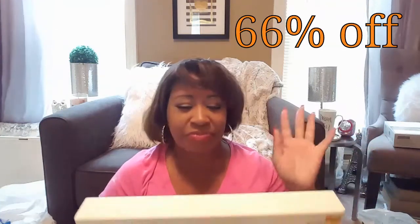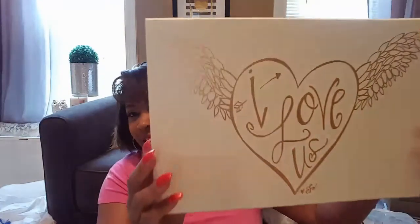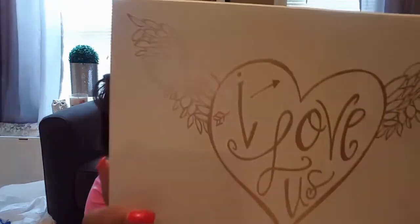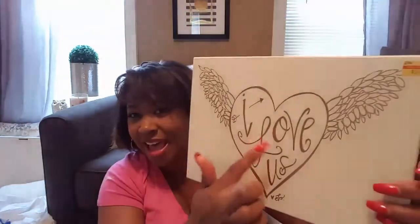I went to Hobby Lobby, which is one of my favorite places to shop. Right now, the last I checked, the items were 66% off. Two items were 66% off for the wedding. I bought this, which is I Love Us, an off-white background with gold. Can you see that? That's gold writing. It says I Love Us.